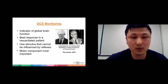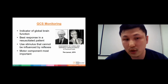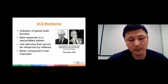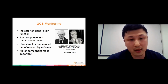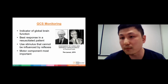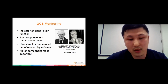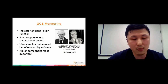So just a quick discourse about the GCS. The important point to remember is that it is the indicator of global and not focal brain function. The problems include that it has a high variability between observers, and there are many ways that people test it and grade it, but the key point would be that you have to use a stimulus that is central and cannot be influenced by spinal reflexes. So using a sternal rub or supraorbital notch pressure will be far better than a peripheral pain stimulation, for example. You should also take the best response in an adequately resuscitated patient. And problems aside, the GCS is actually a very useful indicator, especially the motor component, of how badly the brain is damaged.